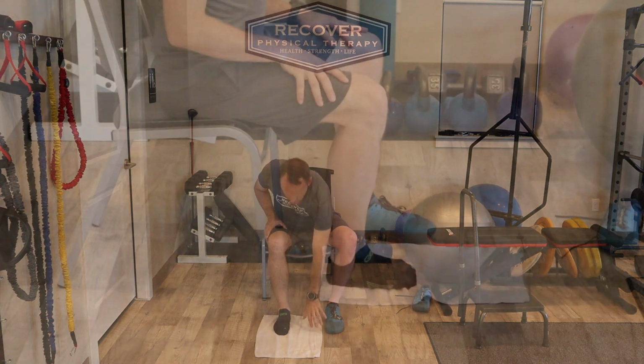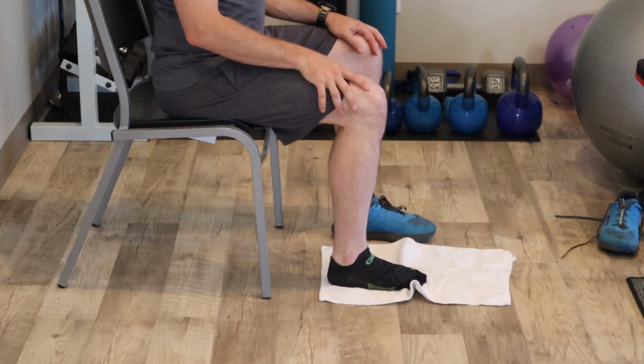And what this exercise does is it works a lot of those smaller little intrinsic muscles in your feet that help support your arch. And so this is another good exercise to keep your arch strong and help stimulate healing to that plantar fascia that's got some pain going on inside of it. Here's another view of the towel scrunches.